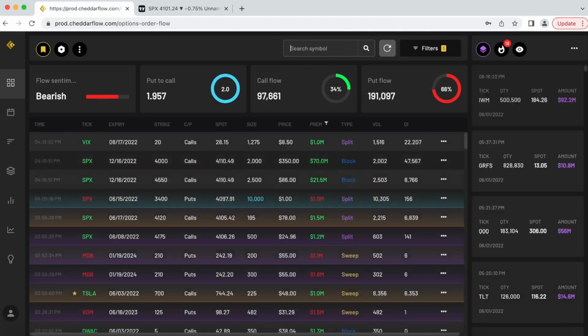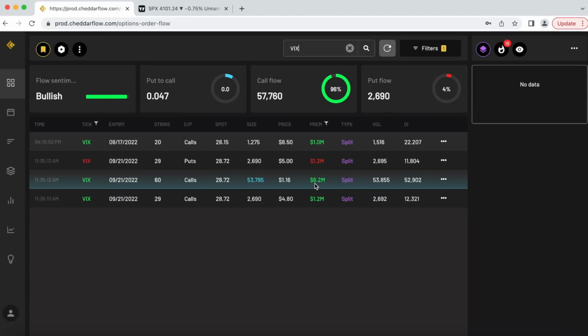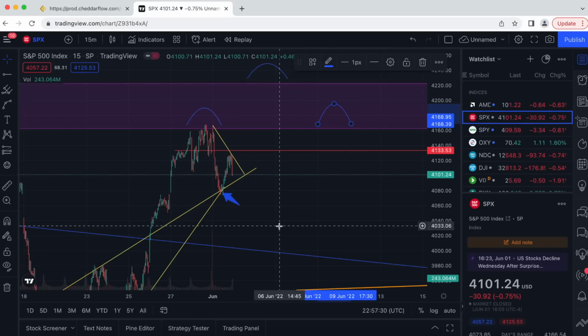Same thing with VIX as well, and that's another thing I like to track. We had a $6.2 million in premium print for the 60 strike. That's pretty bearish on the market because remember, when VIX goes up, the market tends to go down with that volatility. So we do have to be very, very careful coming up here.